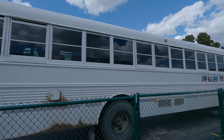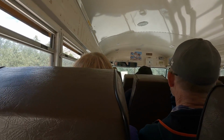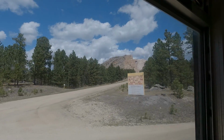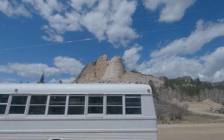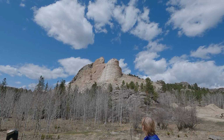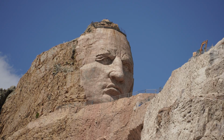We loaded a bus, and I want to say we paid $4 each person, so $8, and we went to the base. It took us up probably about half a mile up a little bit to the base of the sculpture. They also offer tours to get up onto Crazy Horse, but that's pretty pricey, but they do offer that. So yeah, they'll take you up to the top, and prices are always changing.